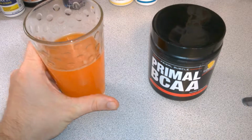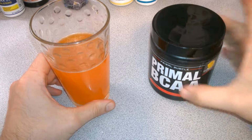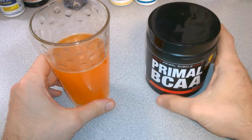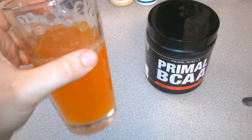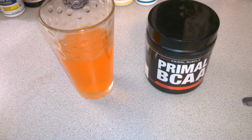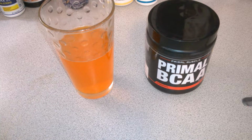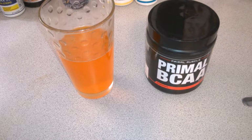It's not great. I mean, it's not horrible. It's not the greatest tasting BCAAs, but again, I usually have them just in tea, unflavored ones. There's a little bit of a chemical aftertaste, but it's not horrible. It definitely has almost like a cough syrup taste at first. It's pretty strong, even with this much water, but you know, it's BCAAs.